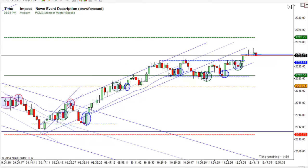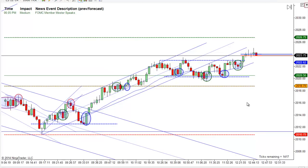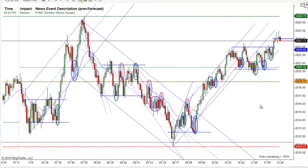But notice we traded up into this, and so the odds are when we break out, we're going to break to the higher side successfully. And that's pretty much it through the 1 o'clock hour today. Again, it's real typical of what we've seen the last few days. Nothing much different than we've seen all week.